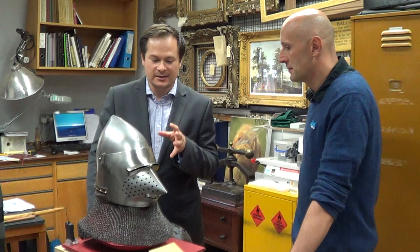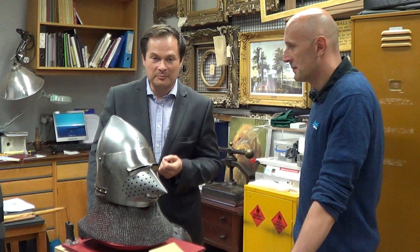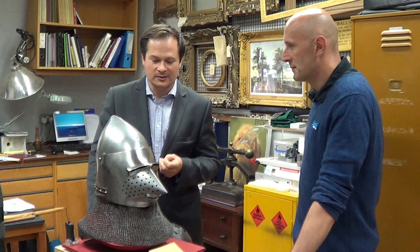These people needed to design a helmet that would deflect arrows and crossbow bolts and other missiles away from the face as effectively as possible, at a time when archers were being deployed in mass numbers by the English, certainly against the French. But crossbowmen in many situations were a serious threat as well. So they've come up with this form for purely practical reasons, but it's taken on an extraordinarily iconic aspect.